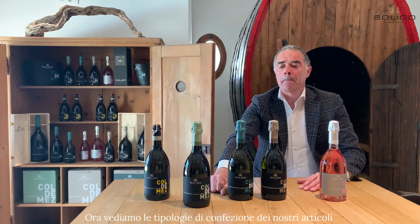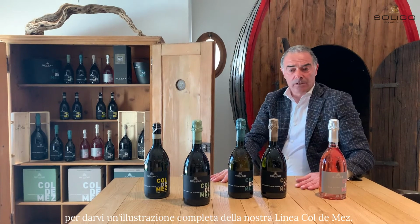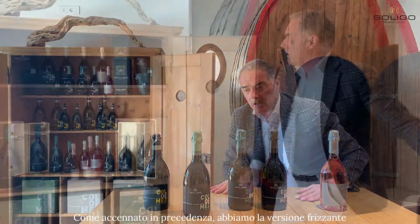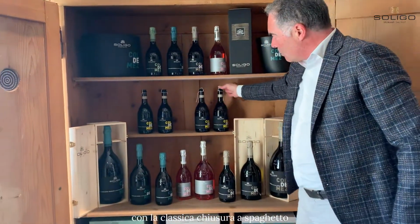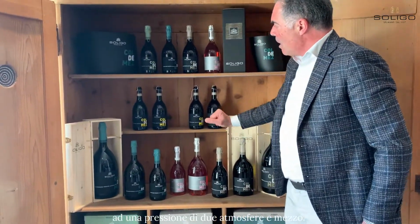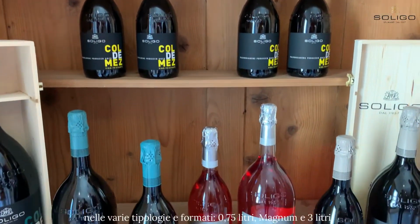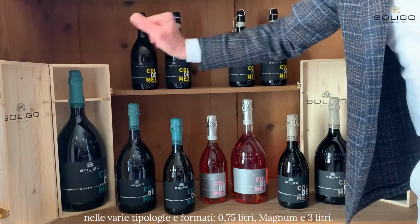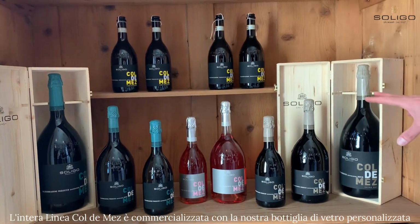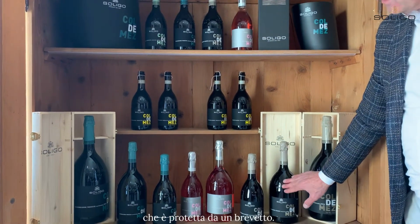Now, let's see the types of packaging of our articles, in order to give you a complete overview of our Col de Mez line. As mentioned before, we have the semi-sparkling version with the classic spaghetto closure at 2.5 atmospheres of pressure. Then there are the sparkling versions in the various types and formats of 0.75 liters, magnum and 3 liters. The entire Col de Mez line is sold in our personalized glass bottle covered by a patent.